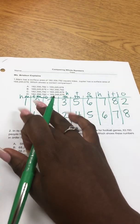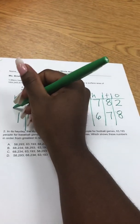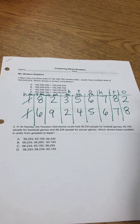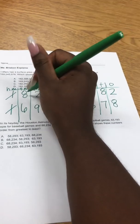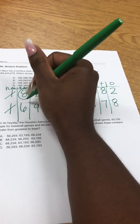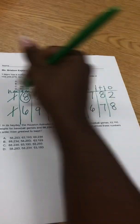After they do this, they were taught to start at the largest place value. They always start at the largest place value when comparing numbers. If the numbers are the same, they cross it out because it does not give them any information. Next, you go to the next place value, and I see that this 8 is greater than this 6. Therefore, I know this top number is the greater number.